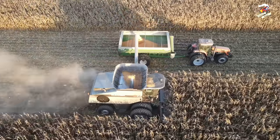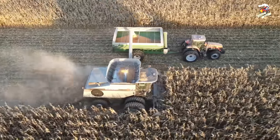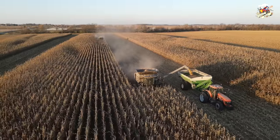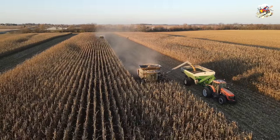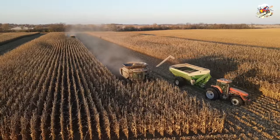I got out here just in time as the days were getting shorter here in mid-November. They were finishing up, popped the drone up, got some nice shots, and I think I got a pretty good video for you. I believe all the equipment you see running in this video come from nearby Mayor Farm Equipment in Jeffersonville, Ohio. Couple specs on the tractors.